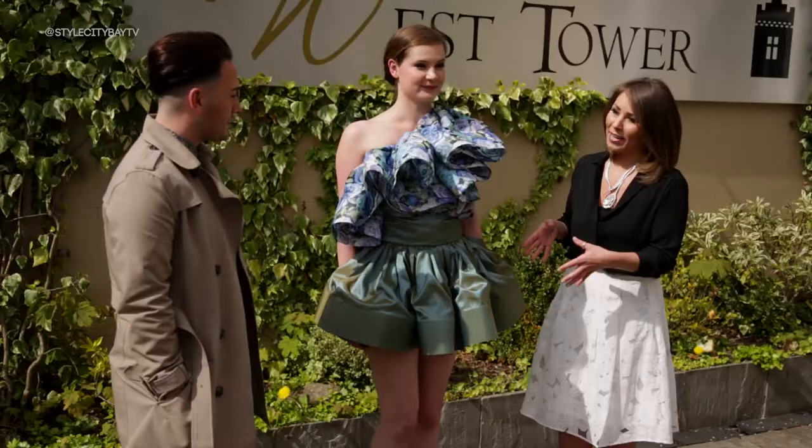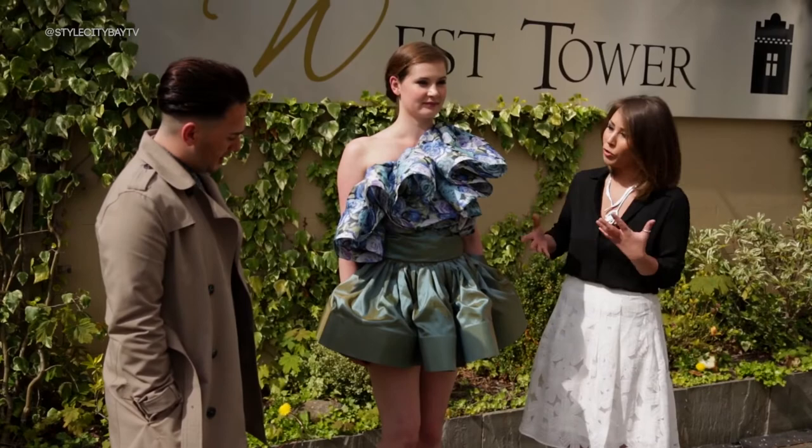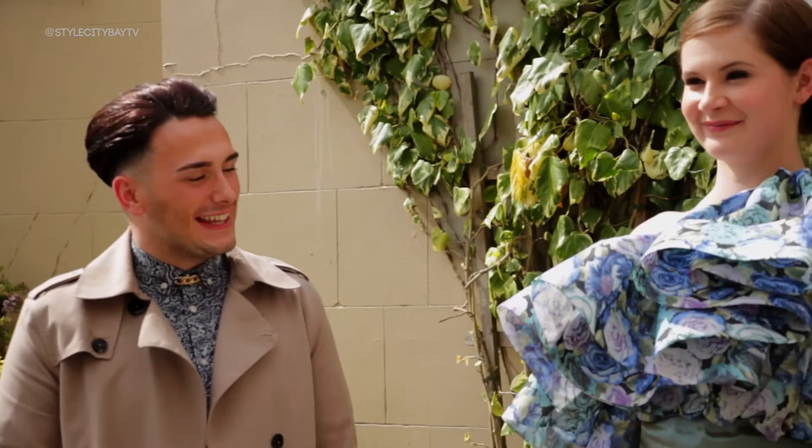So if someone didn't have great legs, would you say go full length and then not much on top? What would your advice be? The big statement piece would completely depend on bust lines for me. I think it depends on the body shape and what they look best in. I really think she's so gorgeous.